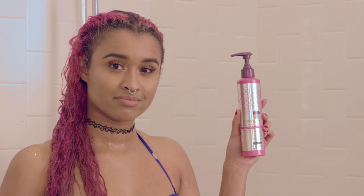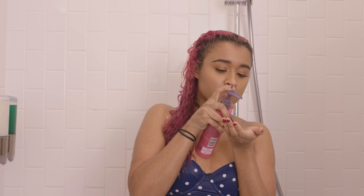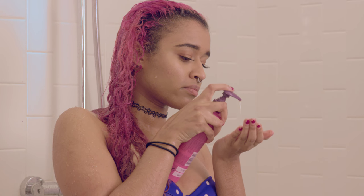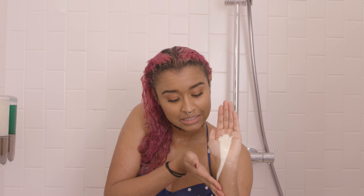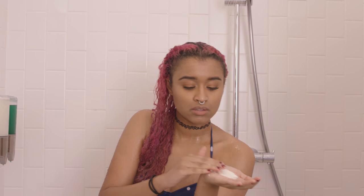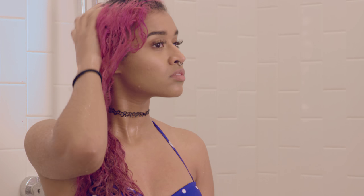So the first product I'm using is the Smooth Perfection Cleansing Conditioner by Pureology, and I do this because I like to co-wash my hair instead of using actual shampoo because it keeps my hair so much more moist and conditioned and it doesn't get all of the sulfates in my hair, and it's just so much better for the moisture and the texture and the health of your hair. I've been using cleansing conditioners for a while now, and this just happens to be the one that I'm currently using. It does have a little bit of a brightening, minty kind of feel to it when you use it.